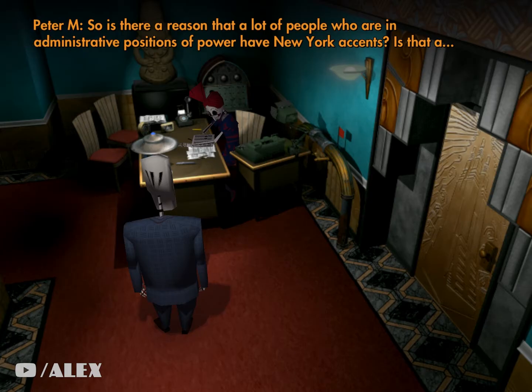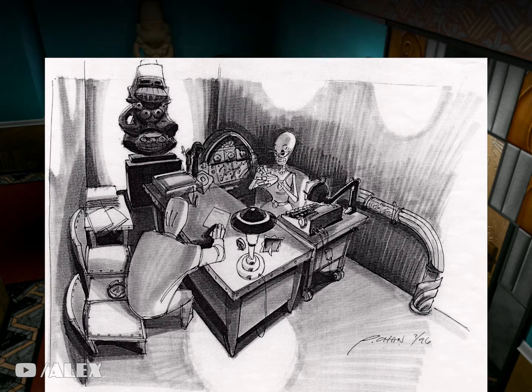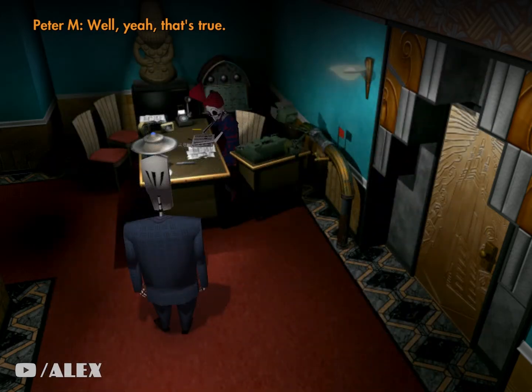So, is there a reason that a lot of people in administrative positions of power have New York accents? Everyone in the jazz era was from New York. Well, yeah, that's true. A lot of people don't know that.